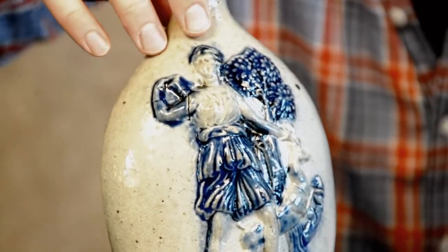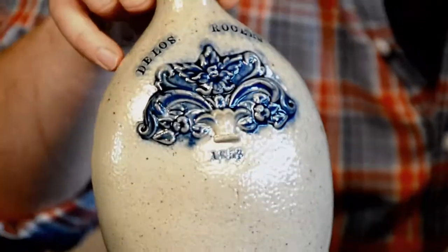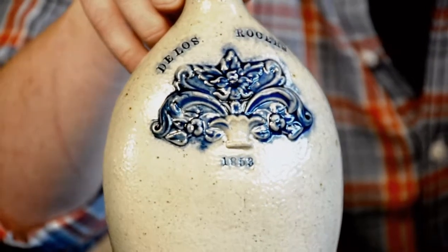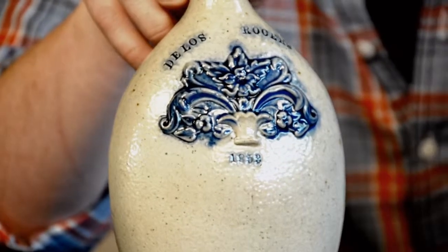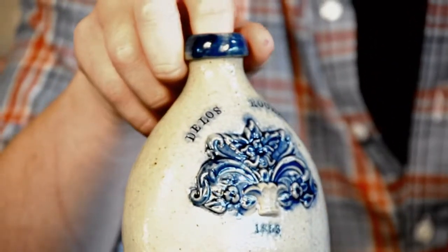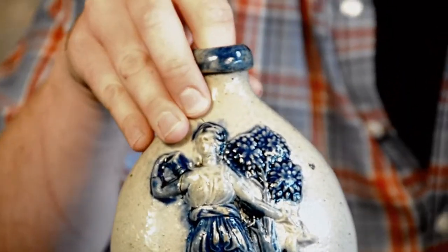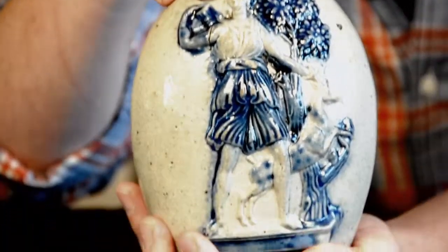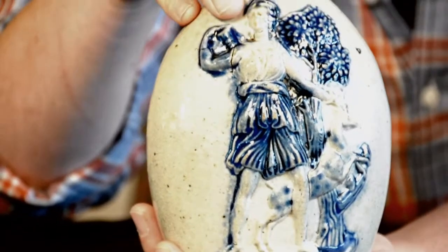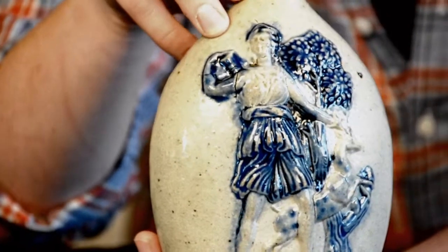I did a little research and found a potter, Delos Rogers, born around 1833. He was 17 years old in the 1850 census. He was in Sherburne, New York. Now, there's some great stoneware that came out of the James Hart Pottery in Sherburne. So that is where this piece was made in 1853. The other flask was made there in 1855. By 1858, Delos Rogers passed away at a young age in Sherburne, New York. So I think he spent his whole career at the James Hart Pottery.